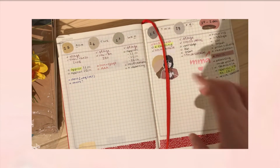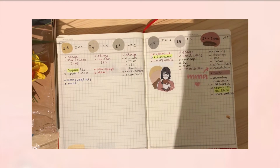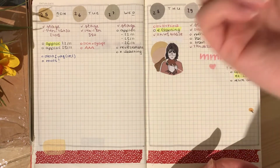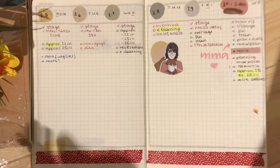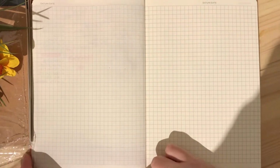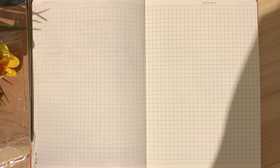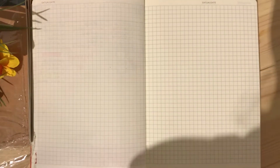And finally, this is the last week. Ooh. This is once again a vertical layout. I just really enjoy them, and I just put my to-do list and the events, and that's it for my November flip through. I was gonna say October. No, it's already December, so we can move on to the planning for the month.